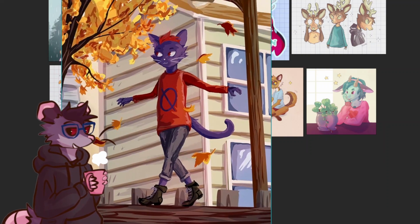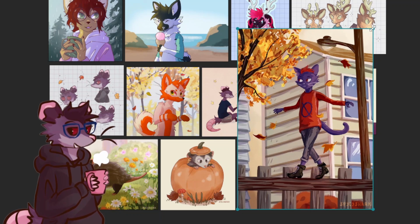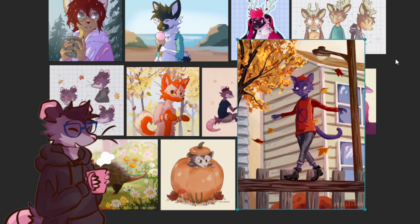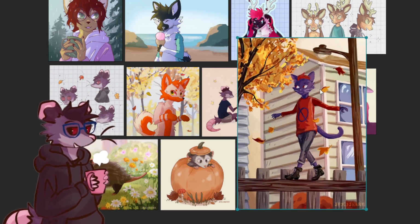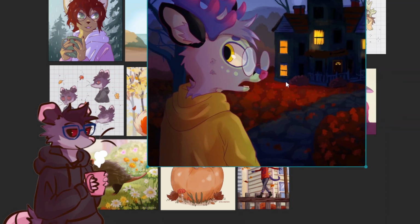I don't know if this really counts, but this is just a slightly modified version of something I made back in, I want to say 2017, maybe 2016. Night in the Woods fan art. I was just getting in that autumn mood, as said before.